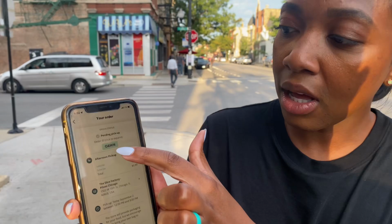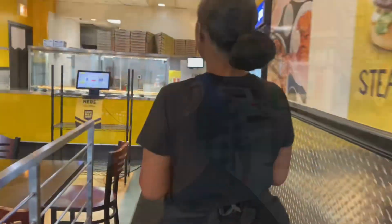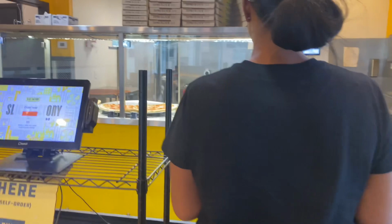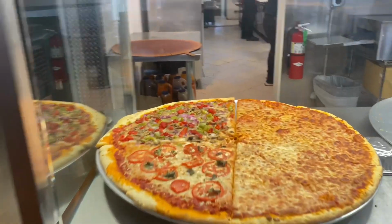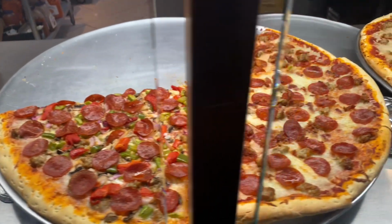As we just got out of our Uber and we are here at the location, a little code that we're just gonna show them, and then we should be able to pick up our order. So let's go. Now, you don't have to get pizza, you don't have to get lunch or dinner. There's breakfast items as well on the Too Good To Go app. But look at these pizza slices at Slice Factory.